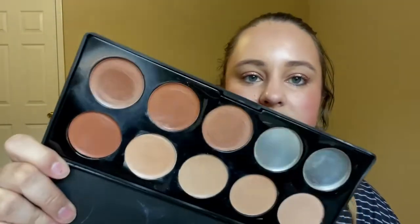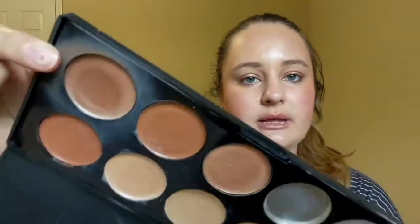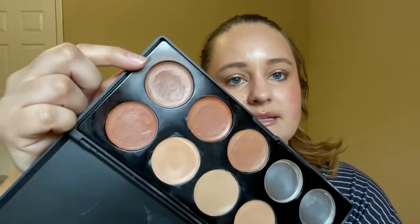And this is what it's looking like today when we roll it out. We are using this shade right here, and I was using this as a cream bronzer, but that is now rolled out. I only had to use this 5 more times to finish it off. The little latch is broken. Okay, yeah, so that's done. I thought that was okay. It was fun to work on. Anyway.